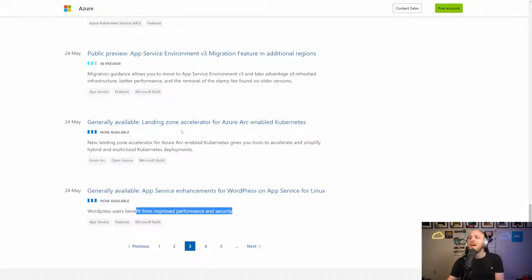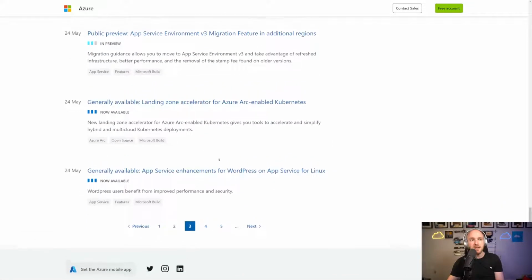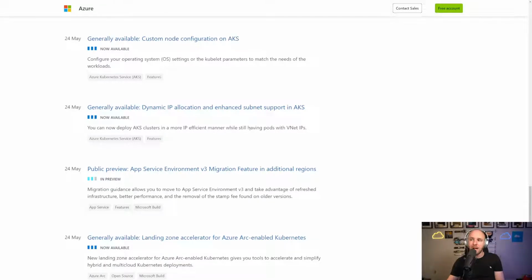I know I've seen a few customers and internal folk waiting on that capability actually, so really great to see that. Landing zone accelerator for Azure Arc enabled Kubernetes. I missed that one. Interesting. So if you are going to be using that Azure Arc enabled Kubernetes kind of environment, managing clusters wherever they may be, having that landing zone, that foundation so you can set yourself up for success. That's really great to see there. What else have we got here? We've got App Service Environment v3 migration features in additional regions, generally available dynamic IP allocation and enhanced subnet support in AKS.